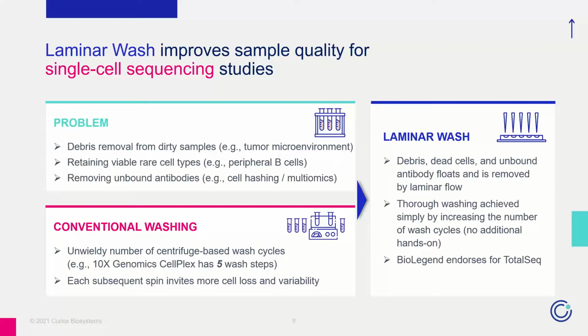You don't have to go to the centrifuge 5 times. You just click 25 cycles, as BioLegend recommends for doing TotalSeq using Laminar Wash. So 25 cycles on Laminar Wash takes somewhere around 8 or so minutes versus the 5 trips to the centrifuge to get essentially the same, if not better, cleaning using Laminar Wash.